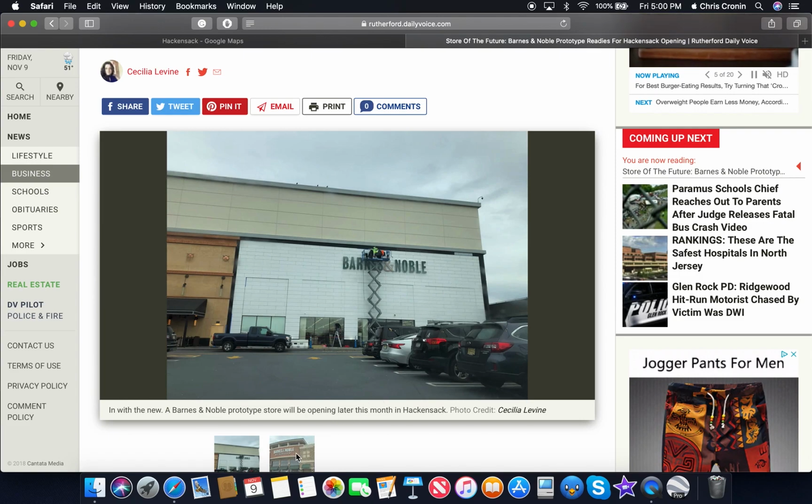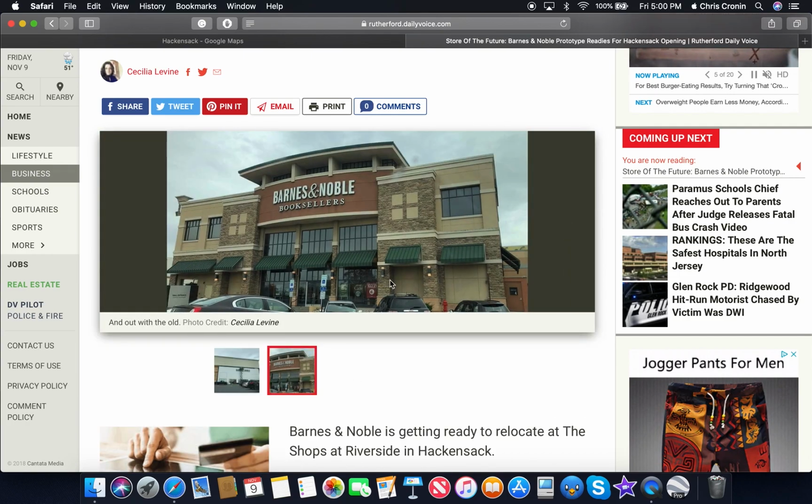It's a prototype store, and I'll go over that in a minute. And then over here is the current existing Barnes & Noble store, and you guys can see Barnes & Noble used to be a lot bigger. I was just in here about 2 or 3 weeks ago, and there's actually a wall that's up, a temporary wall until Barnes & Noble vacates this old store and they move to the new one.